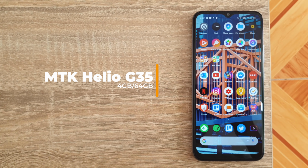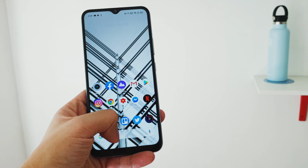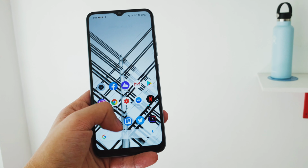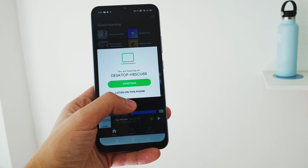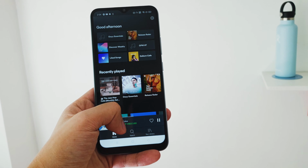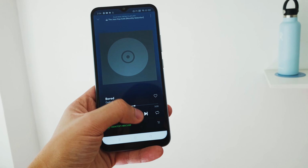One thing I need to mention though is the out-of-the-box performance. After migrating everything to this phone, the performance was sluggish out of the box. It was literally lag city. But after a couple of charges, the device settled in and its performance was on par with the Snapdragon 665.